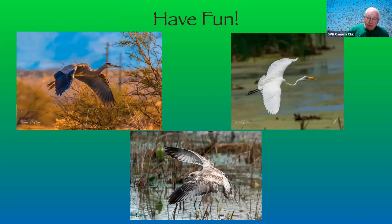Also, this one is a gull I shot in Michigan. Again, the wings are frozen. And I'm not looking at the metadata right now, so I can't tell you how fast the shutter speed was or anything else, but the background is relatively blurred, though it could be more blurred, so to speak.